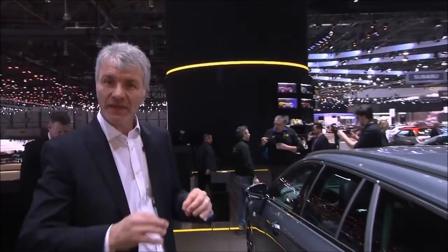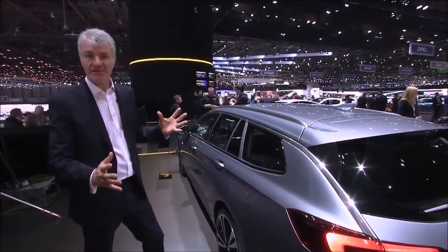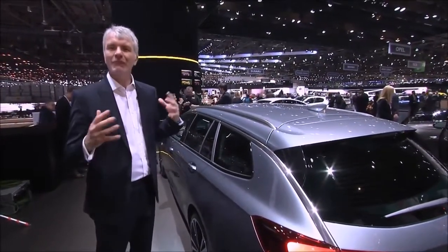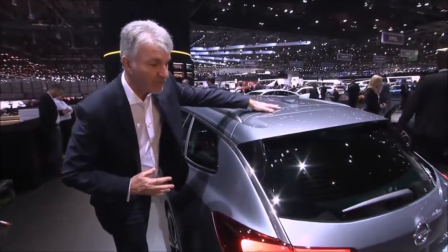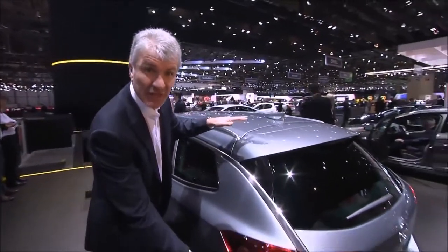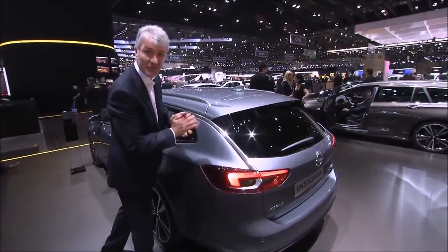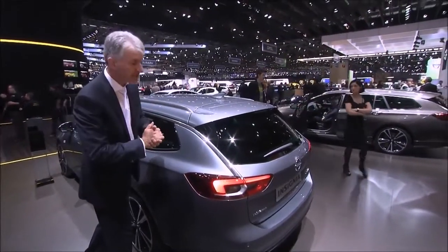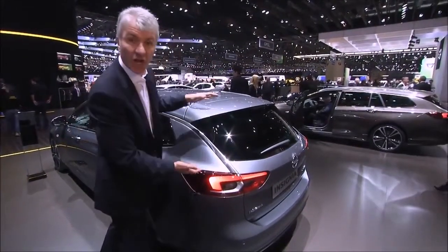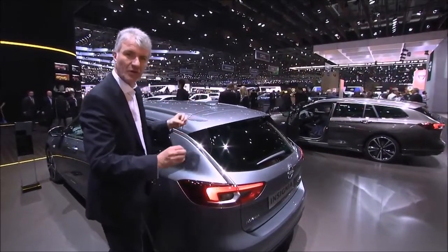Okay, so with the Sports Tourer, we're again continuing that theme of sporty elegance throughout the whole car. And this vehicle really is a great function and form combining in the most beautiful way. So we have a very high roofline that allows for a significantly increased luggage capacity. It's actually 1,665 litres. That's 130 litres more than the outgoing Insignia. And we can also fit in large objects like police dog boxes or whatever. So you can see it's a really functional car.